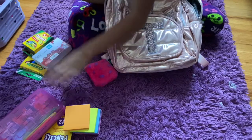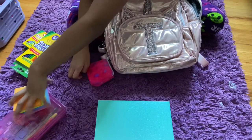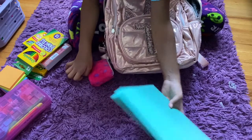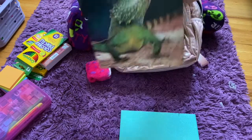Then over here, all my other stuff. Folders! I love this. Going back to school shopping, guys, because it's so much fun just looking at all the cool, cute stuff.